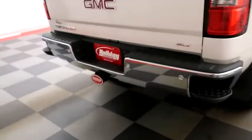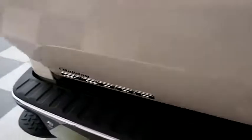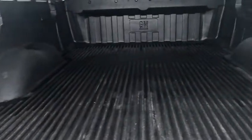You have a factory trailer hitch, rear backup sensors, and a camera on the back. Taking a look at the bed, you have a GM bed liner here, keeping the bed nice and safe, and the soft cover on top.